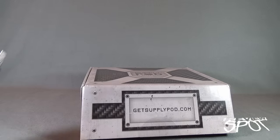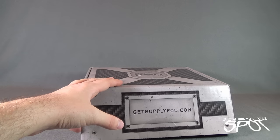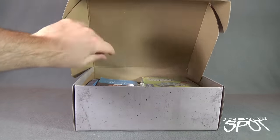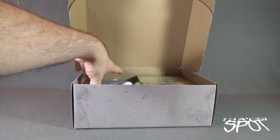Perhaps the fact that I have a stack of knives over here also has something to do with this looking like a box from a top secret facility. Maybe there's some connection. Who's to say? Who's really to say? Let's see what we got inside, though, from the Supply Pod.